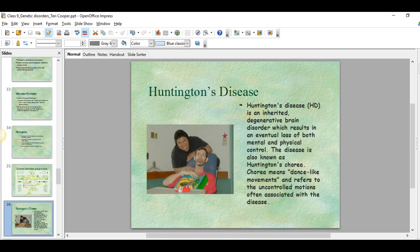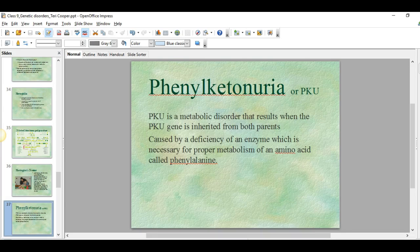Huntington's disease is an inherited degenerative brain disorder which results in eventual loss of both mental and physical control. The disease is also known as Huntington's chorea. Chorea means dance-like movements, and it refers to the uncontrolled motions often associated with the disease that the body does.